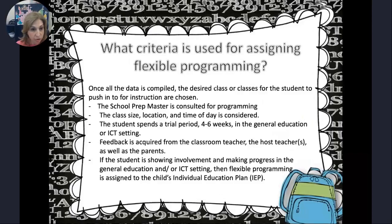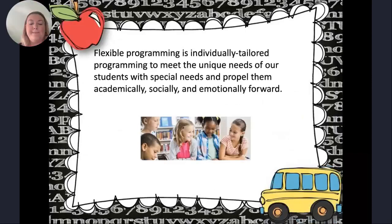Feedback is acquired from the classroom teacher, the host teacher, as well as the parents. If the student is showing involvement and making progress in the general education and or ICT setting, then flexible programming is assigned to the child's IEP. Flexible programming is individually tailored programming to meet the unique needs of our students with special needs and propel them academically, socially, and emotionally forward.